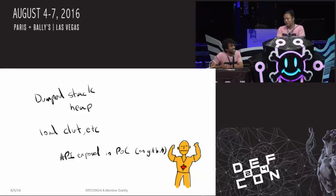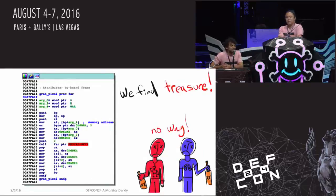And then we found the treasure. This was very surprising because the OSD should be allowed to display a pixel on the image on the screen, but it is very surprising that it has the capability to read pixels anywhere on the screen. And what can you do with that now? Yeah, we'll talk about that in a little bit.